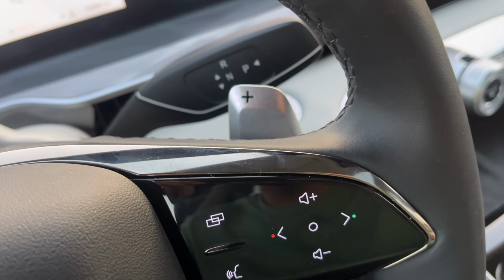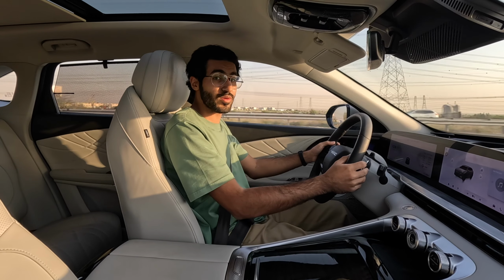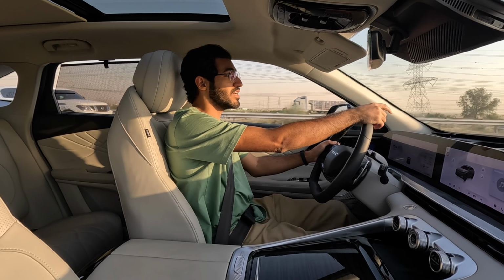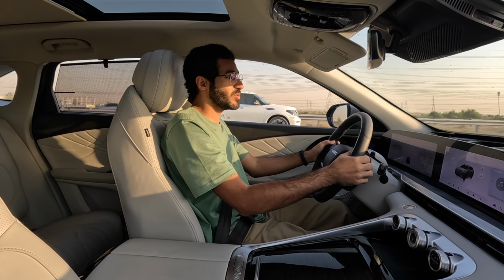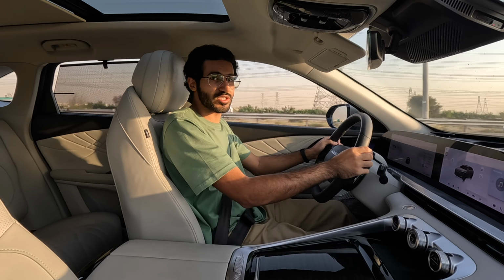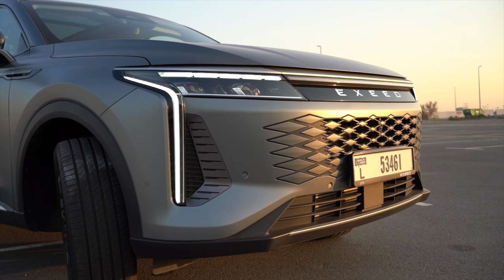You also have pedal shifters on the side over here that let you choose which gear you want to go up to, all the way up to the 7th gear in this DCT. In front of you over here, you've got a heads-up display that shows your speed and how many kilometers you have left on your tank, as well as your cruising speed. From here, we can talk about the exterior design, and then later on, we're going to talk about the interior a little bit more.